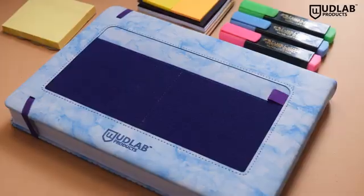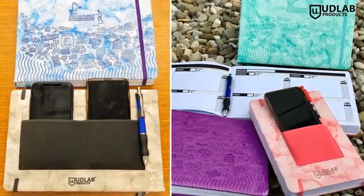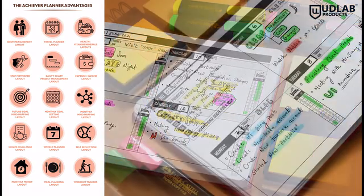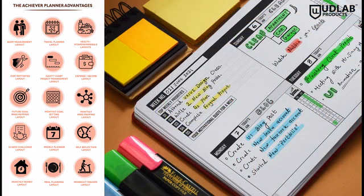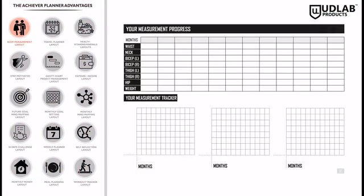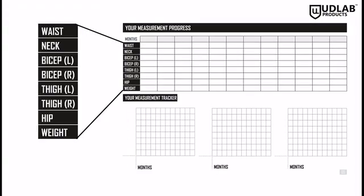on the front. The planner also contains a large pen and mobile pocket at the back. Achiever Planner 2 has 15 unique and creative layouts that can bring out the change within you. For example, body measurements and tracker. Check your daily, weekly body measurement and track it. You can keep track of your weight, bicep, waist, and any other concerned body parts.